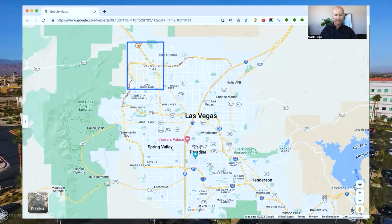You know, the location of Centennial Hills really provides a win-win for residents. It's close enough to all that Las Vegas has to offer, within about a 30 to 35 minute drive from Las Vegas itself, yet far enough away that you don't feel like you're being swallowed up by the busyness that Las Vegas can be.